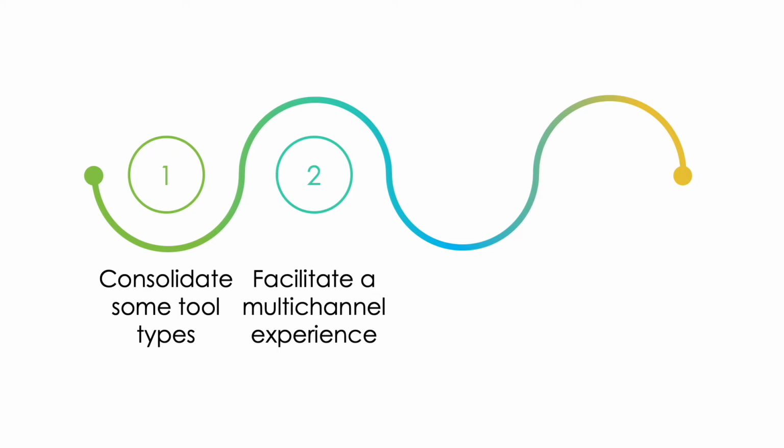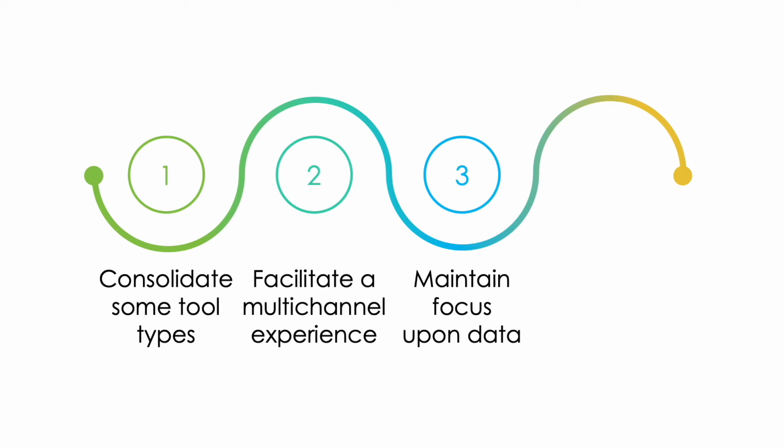Facilitate a multi-channel experience that drives the customer through the buyer's journey, with new tool types included to help us fulfill the objectives at each touchpoint. Each of the proposed systems will include additional technologies such as a content management system, a CRM platform, conversational marketing platform, and a digital project management tool. We need to maintain a focus upon analytical data to optimize the performance of marketing across every customer touchpoint.